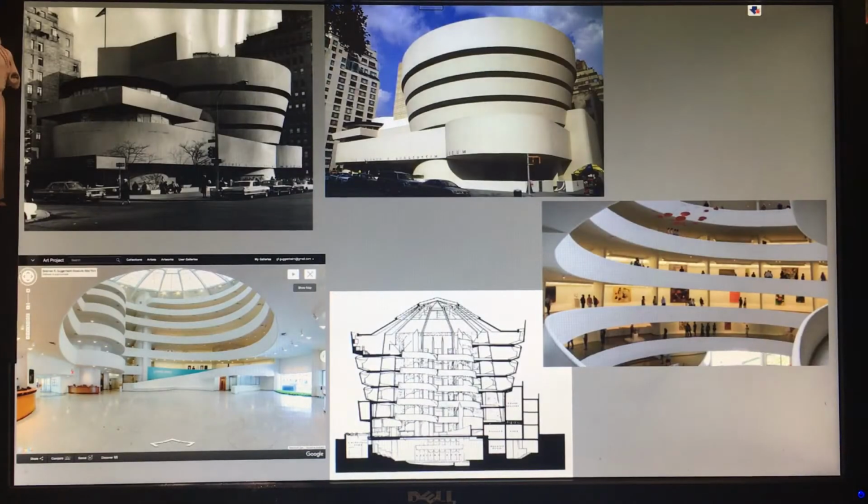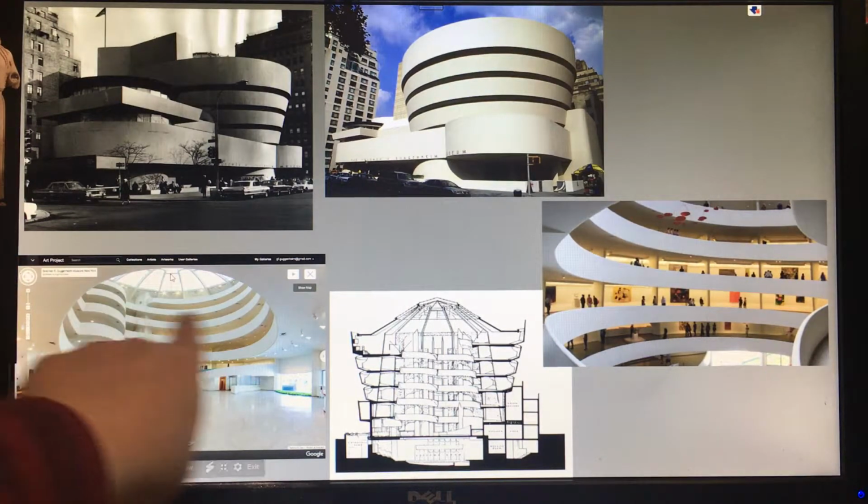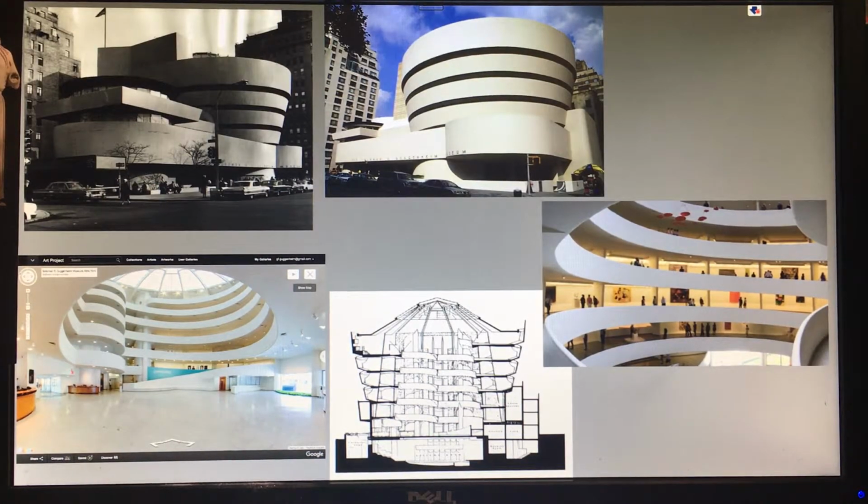Okay, so moving on. In terms of the Guggenheim in New York, you should go if you have a chance. If you're smart, you will take the elevator up to the top floor and then work your way down, because it's a spiral and you walk down all the galleries. Otherwise, you're walking uphill the whole time.